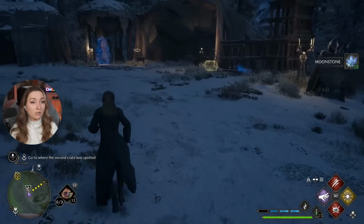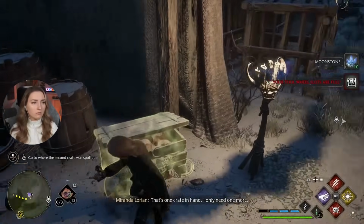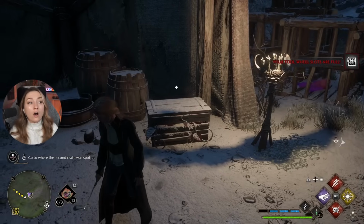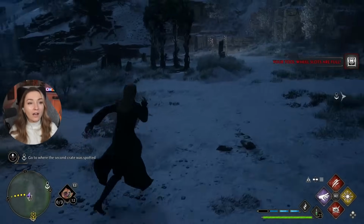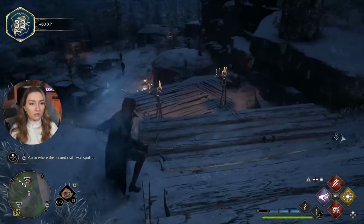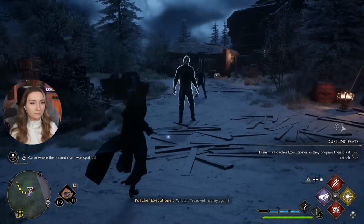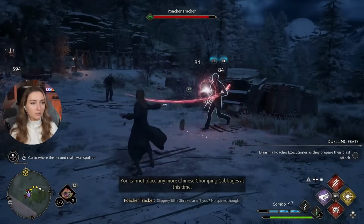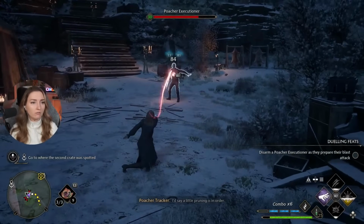Clear. That's one crate in hand. I only need one more. Oh no. I can't pick it up because I didn't realize I was. Oh, well, let's go use some chopping cabbages. What? Is Treadwell nearby again? Yeet. You're that Yeet. Hypocrite thief. No, you're just an awful person.